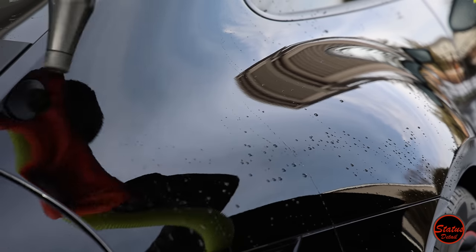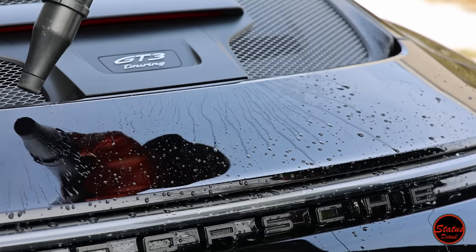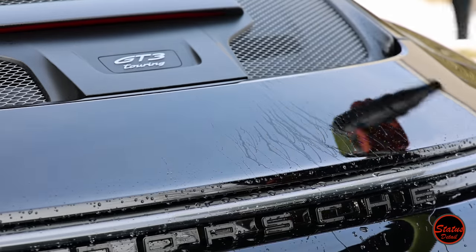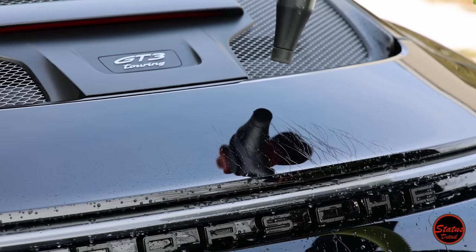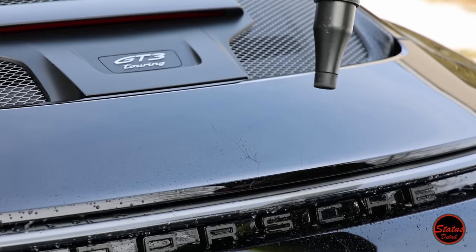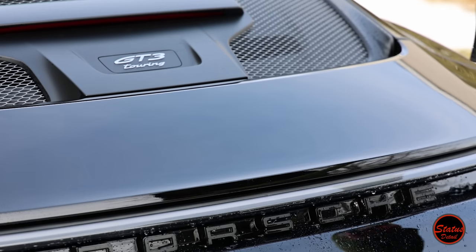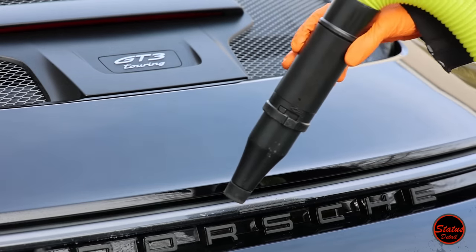Speaking of easy to dry, the paint is very difficult to dry because it has no protection on it, and because we did such a deep decon wash, we really strip anything off that was on there to begin with, which was nothing. We did not put Hydro or anything on here because we're about to do paint correction, and we don't need a hydrophobic sealant like that to interfere with the paint correction and the abrasives in the polishes and compounds we're going to use. So this step takes a very long time because there is no protection.